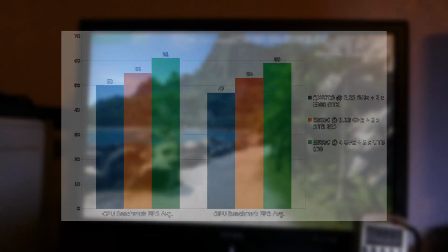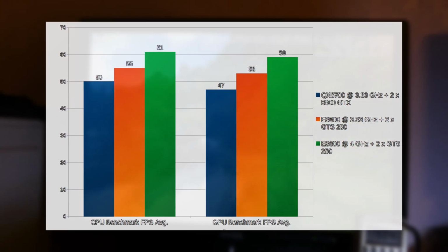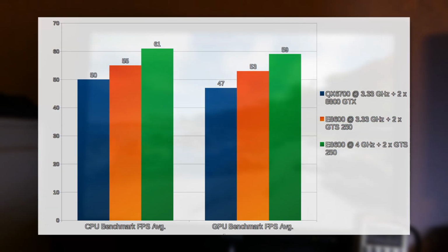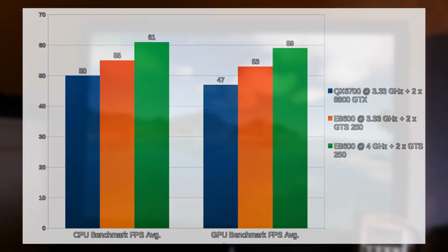And with Crysis, we can see the CPU benchmark reach 61 FPS, and the GPU test gets bumped up to 59. Crysis really loves strong single-threaded performance, and we're definitely seeing that here.